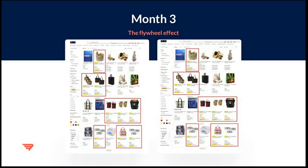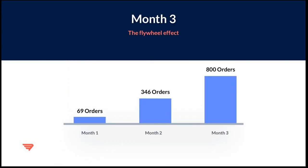The search I have here is just looking for a grocery bag. And you can see all the stuff in the red box are all their items. They're showing up across the board here because their listings were starting to carry so much weight in Walmart search. And then what we saw in month 4 is 800 orders monthly. So you really see a huge boost here, which was really impressive for this seller.